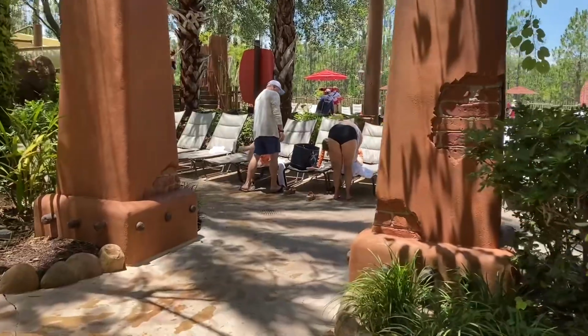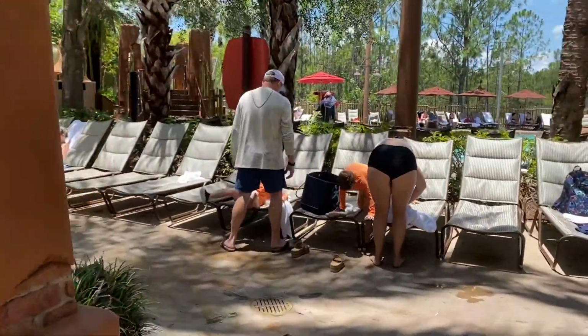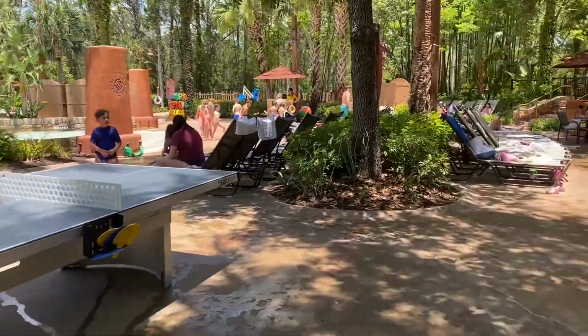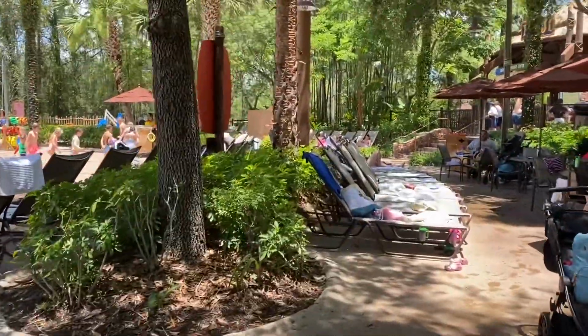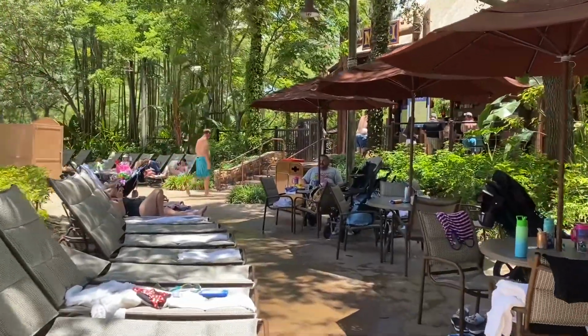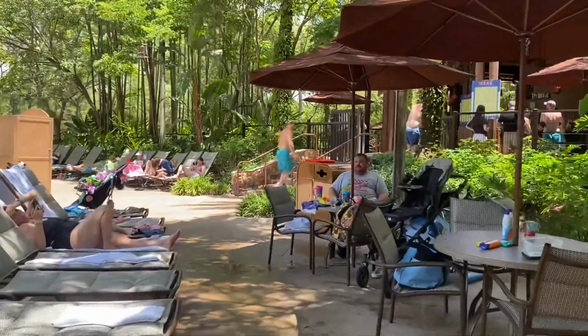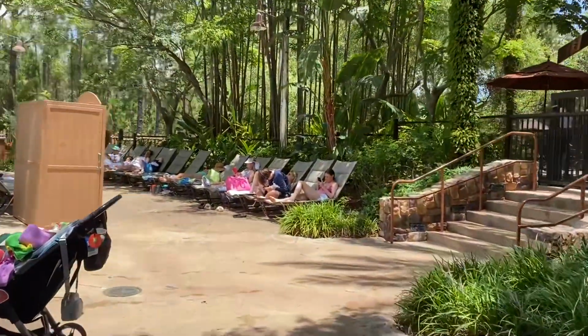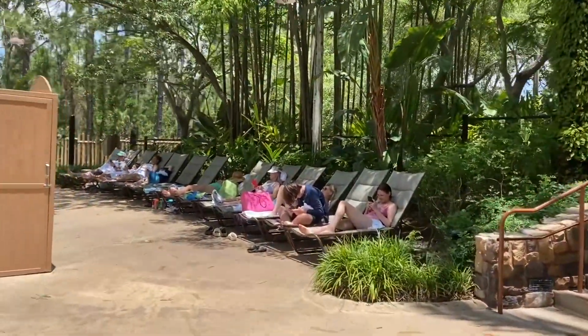I'm telling you, this is a huge surprise. We came across this pool. It is the most hidden, underrated pool area ever. And I'll be honest with you, compared to Jambo House, this pool is 10 times better than Jambo House. Jambo House is relatively a pretty nothing pool, I'll be honest with you.